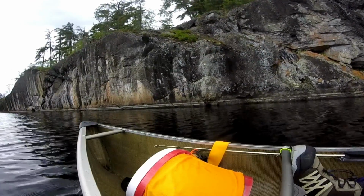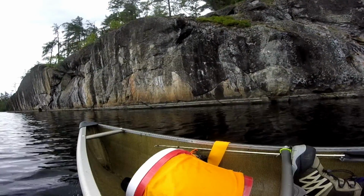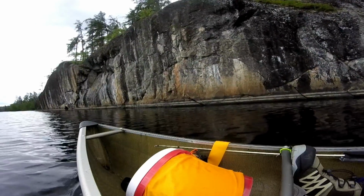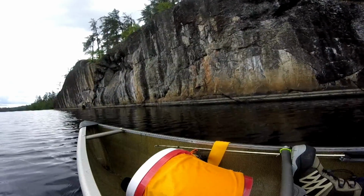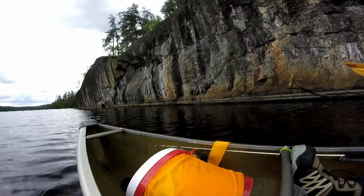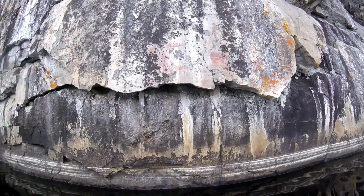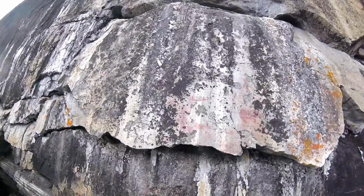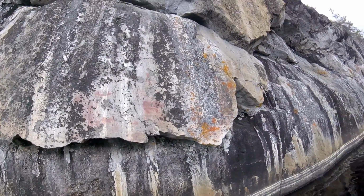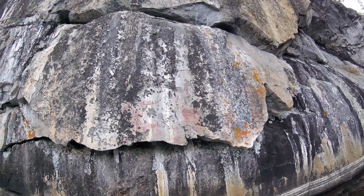While I'm here, I just detoured off of the Kawishiwi River to come and see if I could find the Fishdance Lake pictographs on these cliffs. Beautiful. Sheer cliff. Oh, I see some. Fishdance Lake pictographs. We'll continue on and see if there's any more.